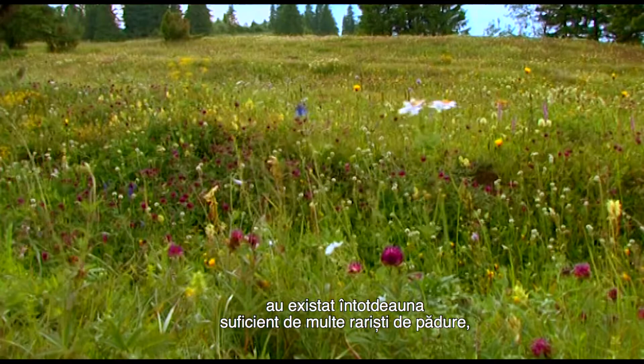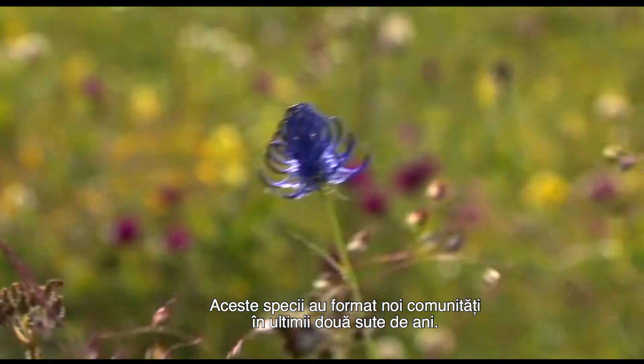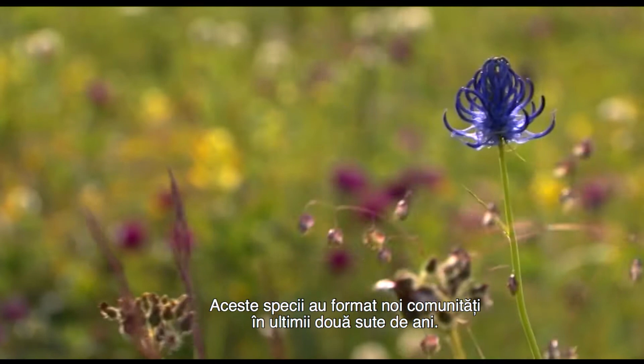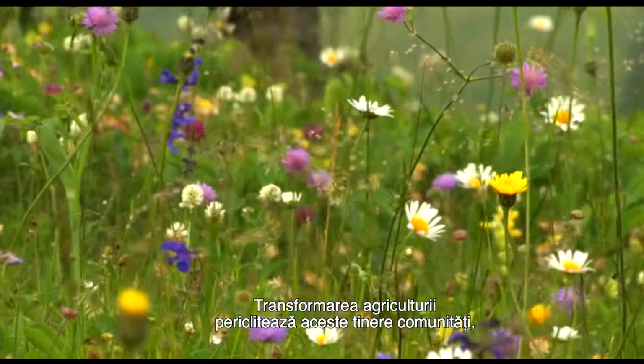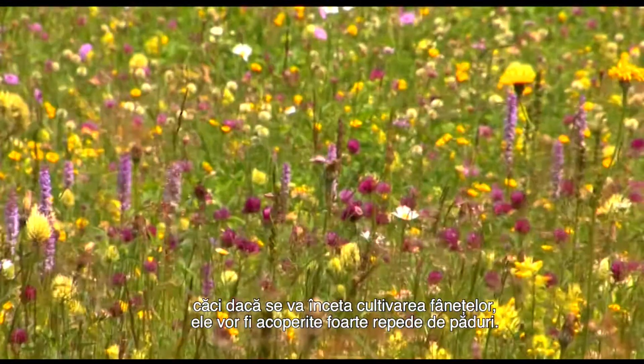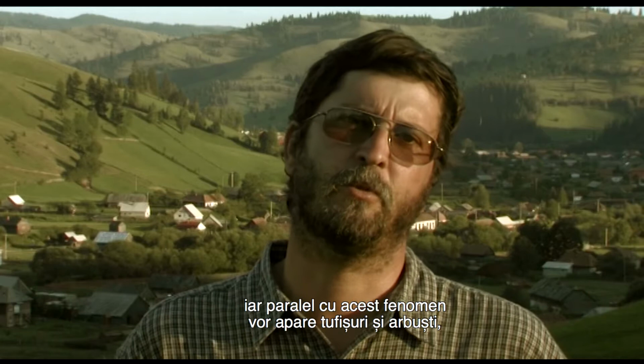And these species formed new communities in the past 200 years. And now they are threatened by the transformation of agriculture, because there's a risk that their management will stop and then they will be quickly overgrown by forest. The first step is the accumulation of dead plant material, because the unmown grass decomposes only slowly and seeds cannot germinate, and so species number decreases. At the same time bushes appear, and in a few decades they transform into a forest.